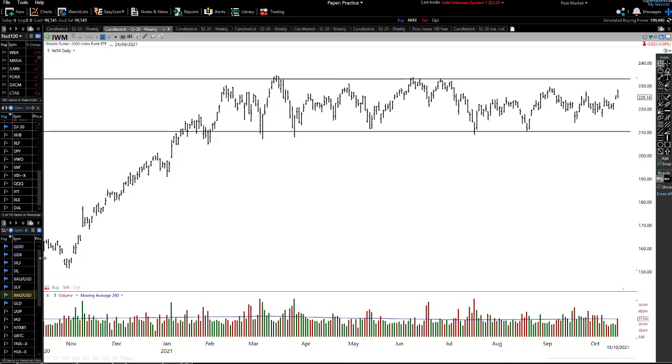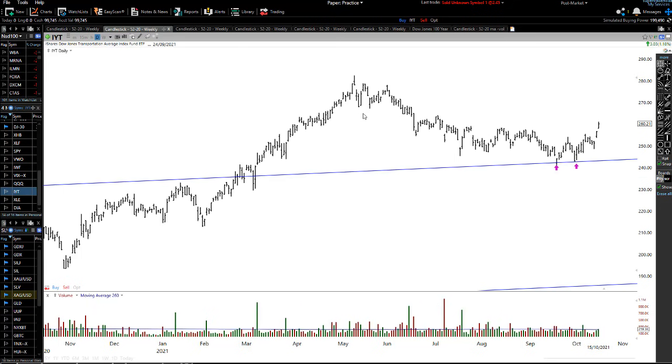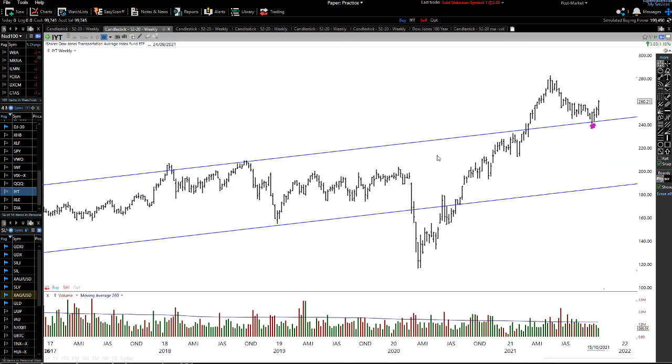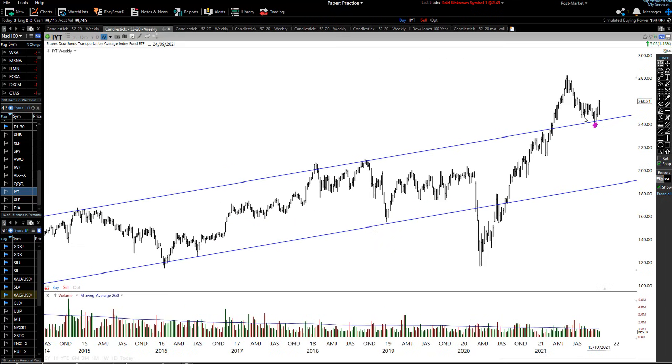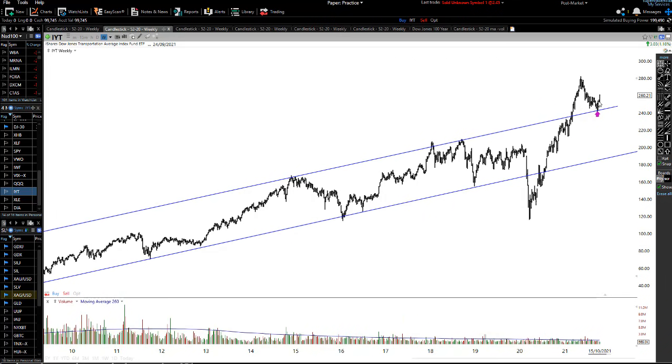Moving over now, let me touch on the transports here. So the transports is definitely starting to make its way up. If you guys remember, I did a video a while ago saying, traders, we're getting back down towards a support level here now, and we're probably going to bounce off this long-term support level. So get ready for a bit of a bounce out of the transports.